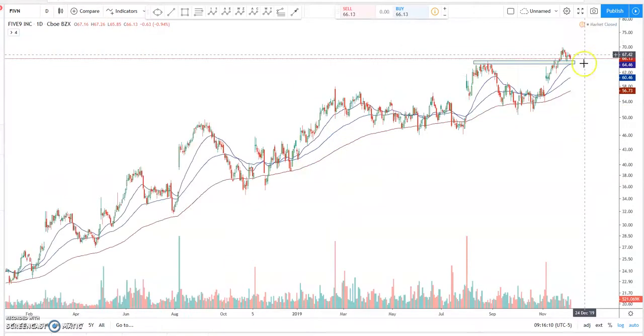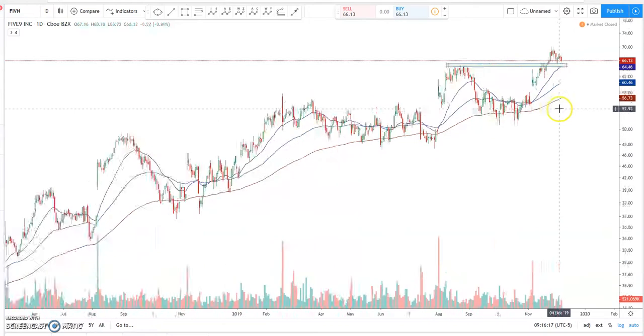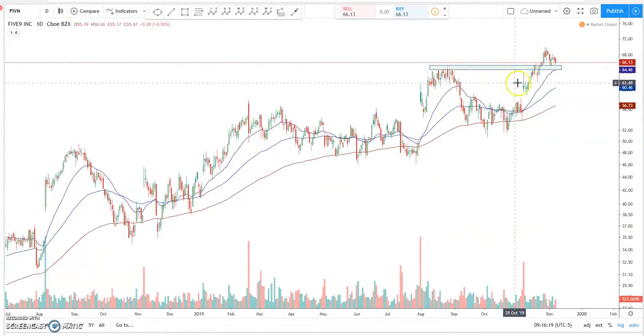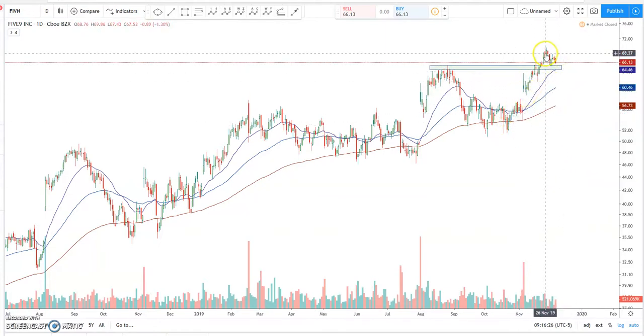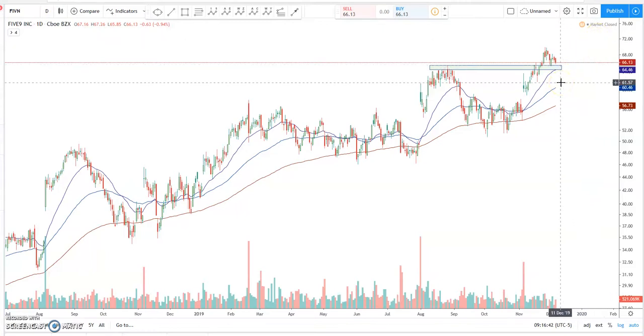Next up is 5.9. Again, uptrend, moved sideways for a good chunk of the year. Broke out, coming back to test that breakout. So that's what you're looking for, right? You like to see the breakout, a comeback, a retest. Moving averages are all moving up. If this retest holds, right, around 65, we'll call it 65.50, then this should bounce higher and go north. And that's what we're looking for.